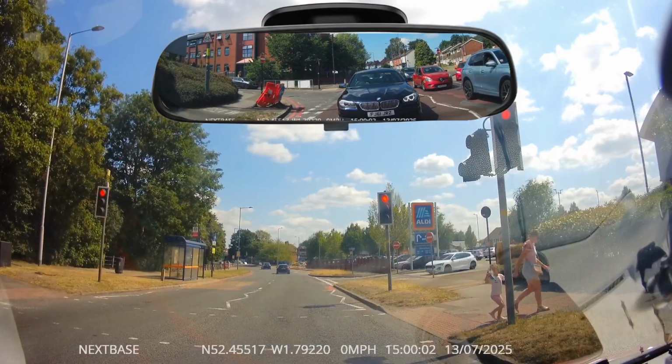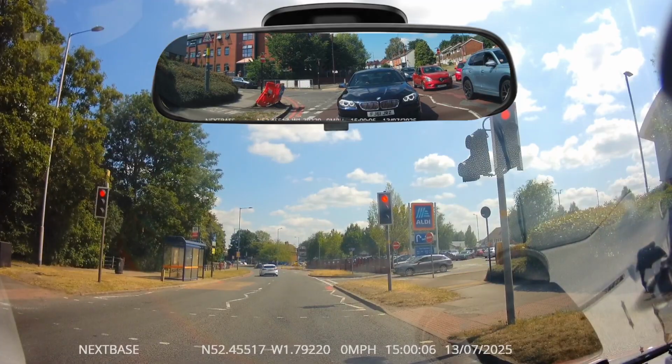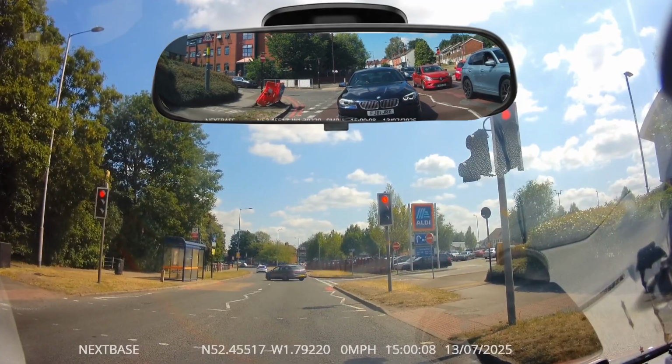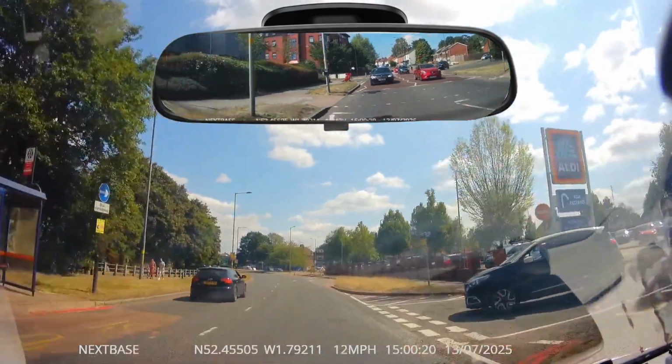Now, amber means stop if it's safe to do so. A lot of people think it means get ready to stop. That is not the case. So before this point, it was a pass, and this is the point where it ended, because they were going to try and beat the lights.